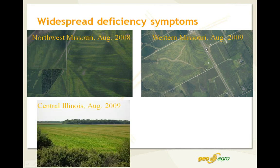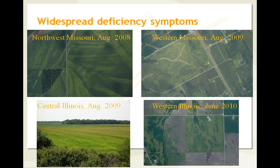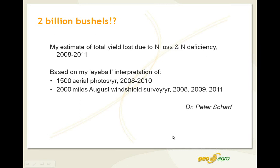So you have different areas in Missouri and Illinois. Basically, this method will use aerial or high resolution satellite imagery, no lower resolution than 5 meters, and shows how the bands from the imagery will be combined to detect where the deficiencies are. We'll see a couple of pictures.